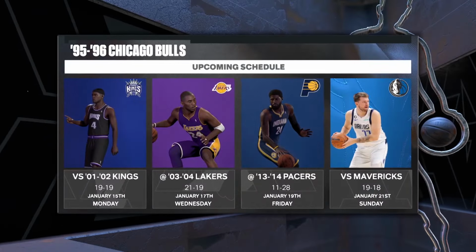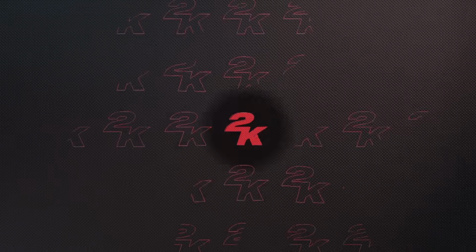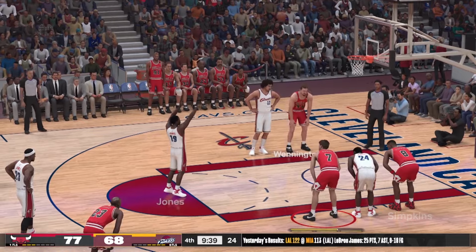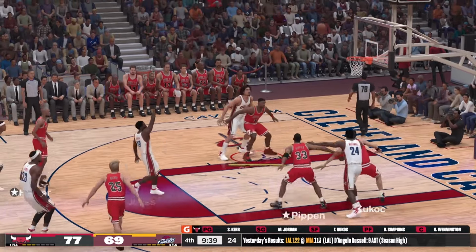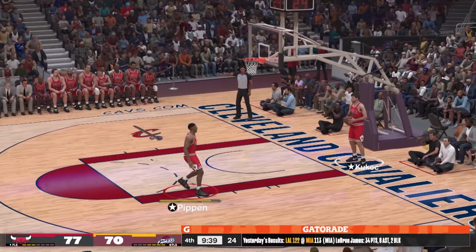And a quick look at how the Chicago Bulls schedule is shaping up. On Monday, they'll kick off a homestand, starting with the Sacramento Kings. Then on Wednesday, they'll start out on the road to play the Lakers in Los Angeles. And looking at that Mavericks matchup, on paper, they should be expected to come away with a win. However, this might be one of those trap games if they aren't fully engaged.